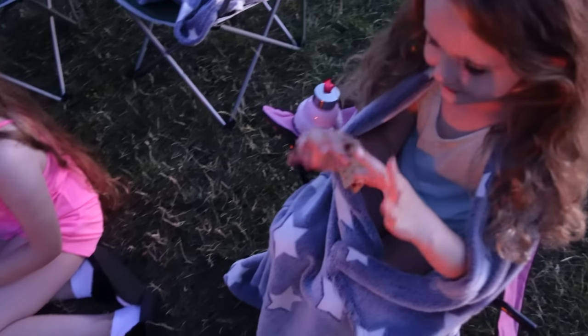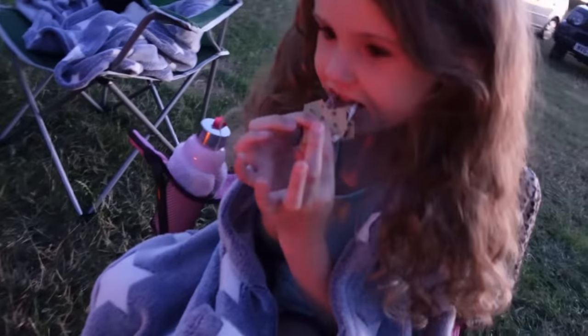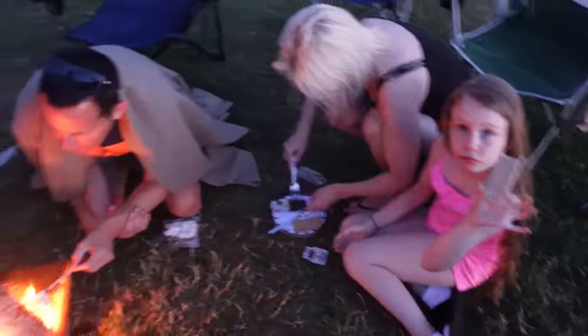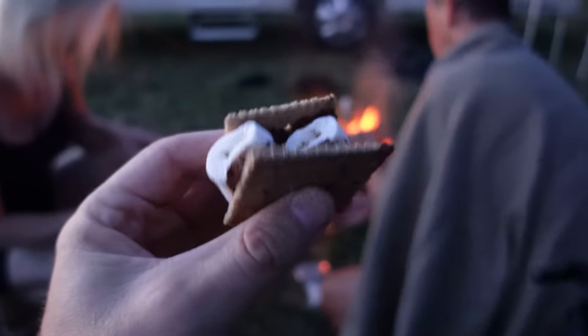Oh, Masha, have the first s'more. That's tiny. Is that all we're getting? We're going to be having more later. Oh, that one's toasted. Oh, look at that. Is it good? If there's any left. There's not going to be any left, not with you two gannets. How many are there? Mmm. Nice s'mores. First time I think I've ever had s'mores, and they were very, very nice.